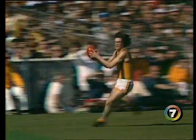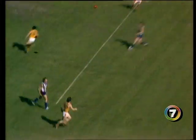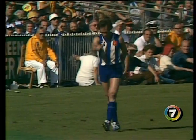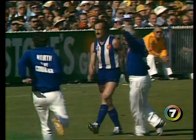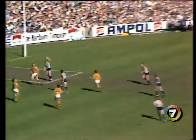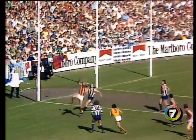And Alves, free kick to Alves, is it? No, he was looking for one. Alves is limping. He's got cramp, I think. Short pass is taken by Tuck, and he marks at left half forward. Is it a hamstring or is it a cramp? We don't know. Bad luck for North Melbourne if he can't come back, but Casson will come on, and a pretty safe replacement too is John Casson.